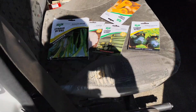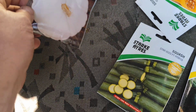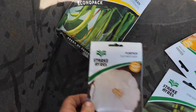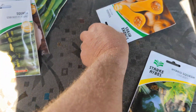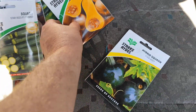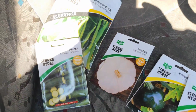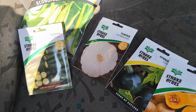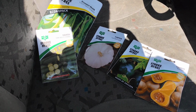So this is my haul today. Lazy housewife beans, white pumpkins, we call them boerpampoen, but I think the English call them a steel pumpkin or an iron pumpkin or something. Baby marrows, squash, butternuts, and these ones. Now I actually had all 3 of these last year, and I saved some seeds, but I misplaced them. So this year I should do a better job of saving my seeds. This is what we are going to plant. We're not in spring yet, but we are trying to get a head start on the growing season.